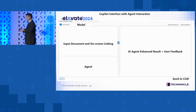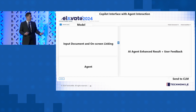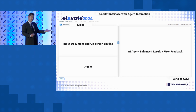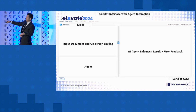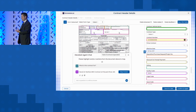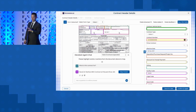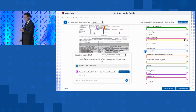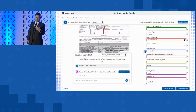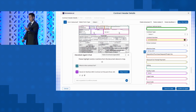Now, the next interaction method is where the agent actually can be interfaced. How can you actually talk to that agent or the multiple agents that have brought information from this document. On the bottom of the far side, that's where the agent interaction area is. And you think about ChatGPT and a lot of these agentic or these LLM-based workflows are chat-based. So we didn't want to leave that out. The user does need to have a way to find out more information about this document.